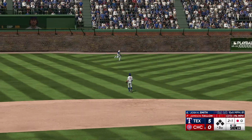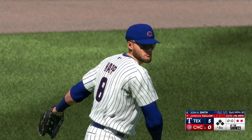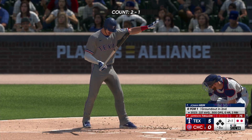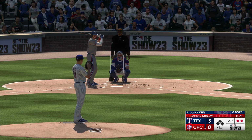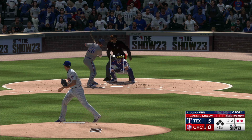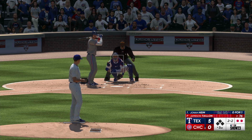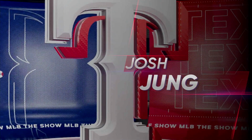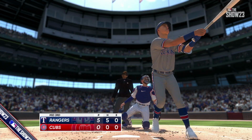Puts it in the air out towards left center. And there's 2 away. The catcher, number 28, Jonah. 2 outs, bases empty. Up next for the Rangers, Jonah Heim. Next offering clips the zone, count even at 2. And a swing and a miss, and that's that. Texas comes up big with the grand slam, and the lead is now 5-0. You're watching Major League Baseball on the show.